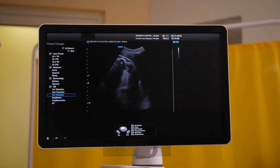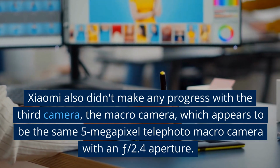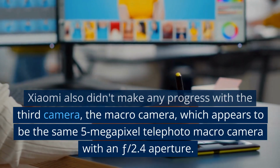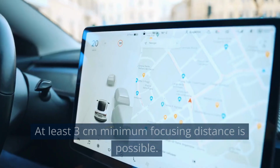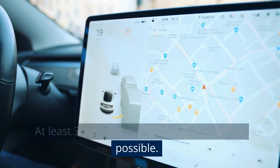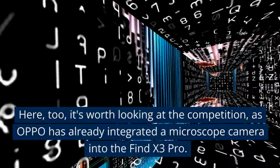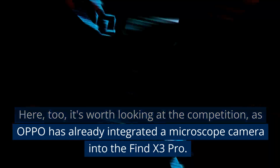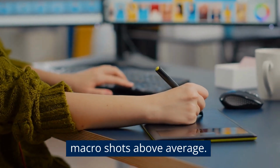Macro shots. Xiaomi also didn't make any progress with the third camera, the macro camera, which appears to be the same 5-megapixel telephoto macro camera with an f/2.4 aperture. At least 3 cm minimum focusing distance is possible. Here, too, it's worth looking at the competition, as Oppo has already integrated a microscope camera into the Find X3 Pro. Xiaomi can't keep up with that, but I still like the macro shots above average.